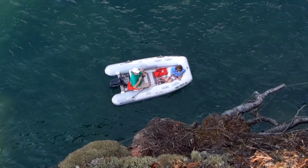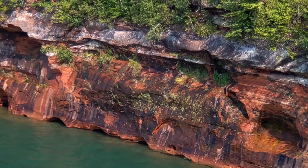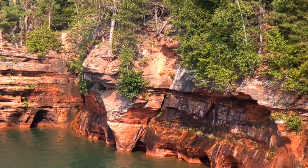Just below the cliff's edge, it's a very long drop, is the bowl. It's a huge section where it just kind of created this wash from all of the intense waves that come through in Lake Superior storms.